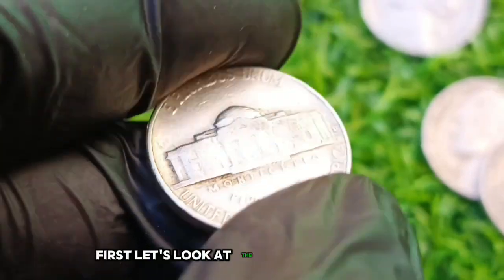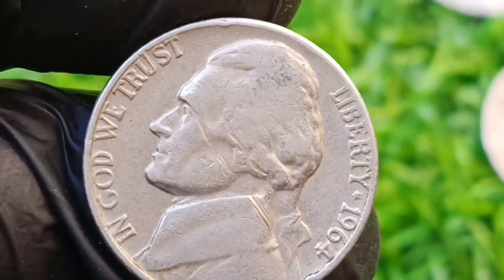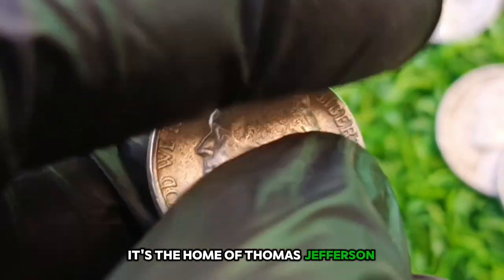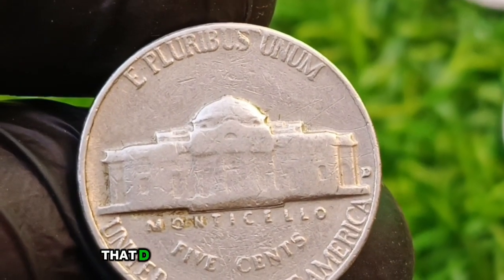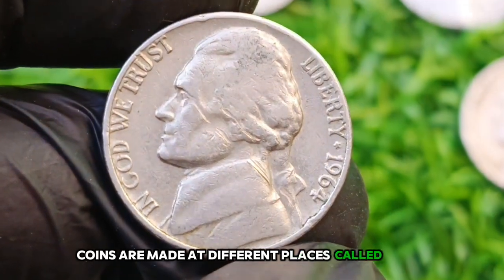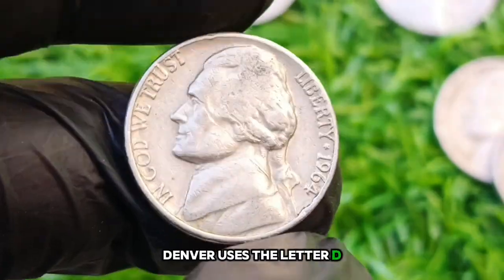First, let's look at the letter D on the coin. If you turn the coin over, you'll see a building on the back. That building is called Monticello. It's the home of Thomas Jefferson. Right under Monticello, you might see a small letter D. That D means the coin was made in Denver. Coins are made at different places called mints, and each mint puts its own small letter on the coin. Denver uses the letter D.